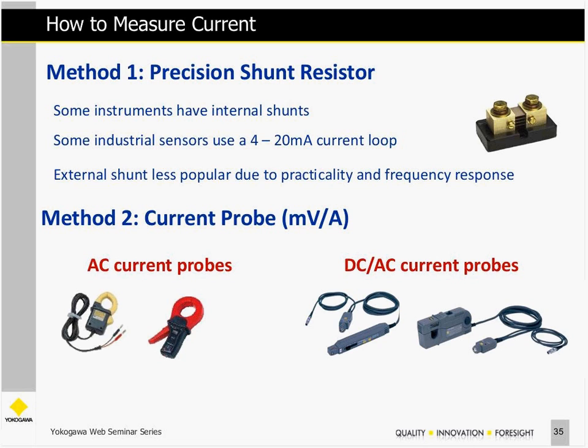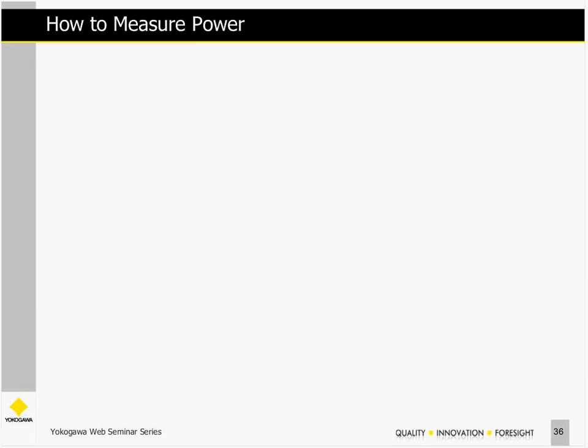They are active, so they will typically require a battery or power supply or some active supply from the instrument. But they make current measurements pretty easy and to get into your instrument in combination with the voltages and the other sensors. Another common type of measurement in mechatronics is power.